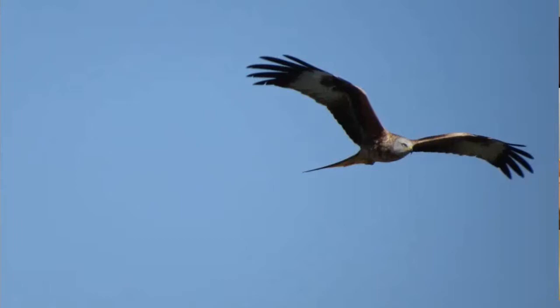They do enjoy a game shoot, and some of the gamekeepers I know use kites as an indication of how good the guys are at picking up all the birds. So if the kites are finding birds that have been shot, the guys who pick up get told off because they're not doing a good job.